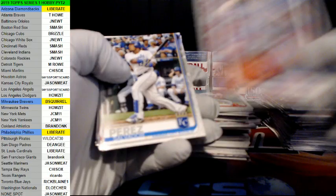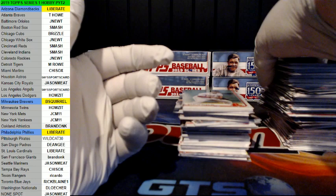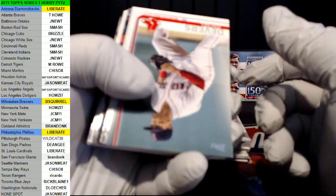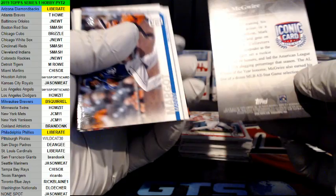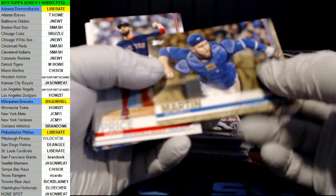Justin Verlander. He starts humping the air. Happy dance. Mark McGwire, iconic card. Russell Martin for the Blue Jays. That is 1051 of 2019.